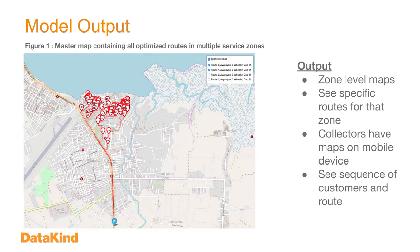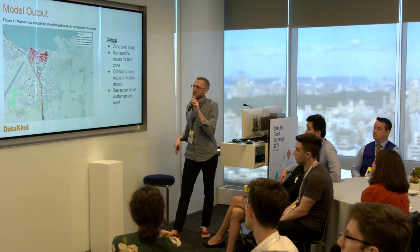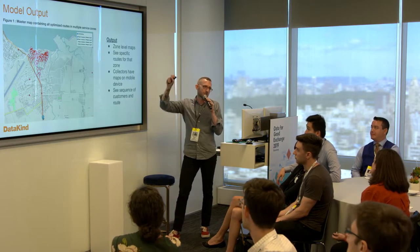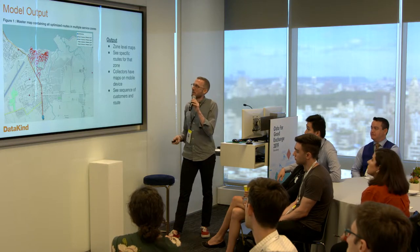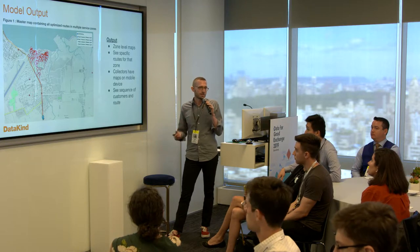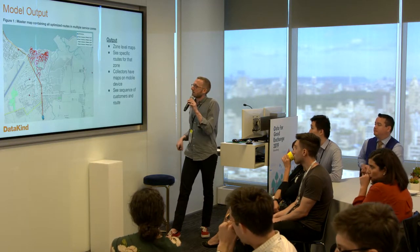This is a single zone and the four trips that are needed to visit all of the customers. They would do this once or twice a week. If I was a collector, I might be assigned route 0 and route 1, and then I could see the path I likely might want to take, although we recognize reality is often different than what we have in our data, and also the sequencing of customers that makes the most sense. This is handed off to the collector via a mobile device. They load this on, it's a static HTML file, and they can look at it and see the sequencing.